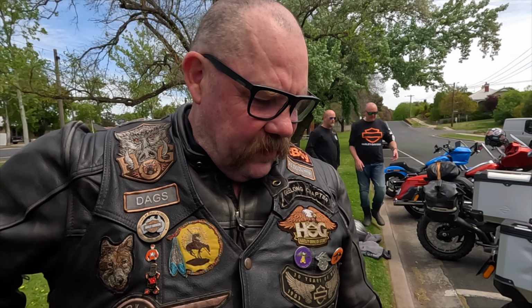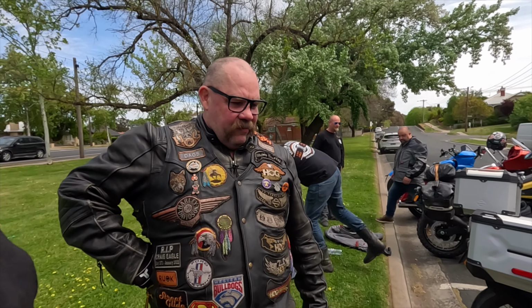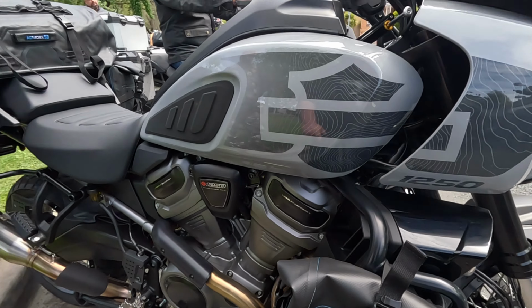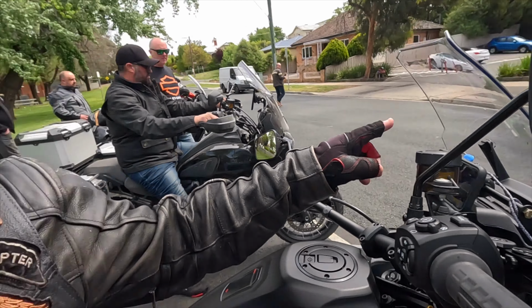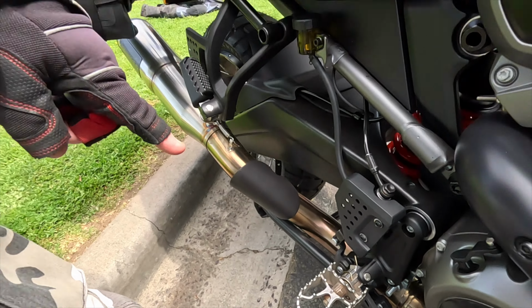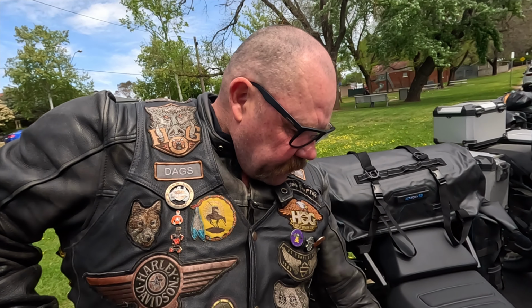If I do come off, they don't smash. I can't damage anything, and they're softer to land on. And you've also got the same bags on the engine guards as well. Yep. What else did you do? Put a thing there for my phone mount. Put pivot pegs on. What's the benefit of them? Wider foot imprint.